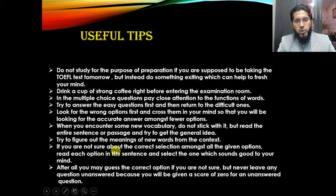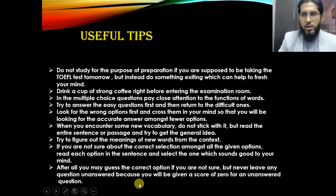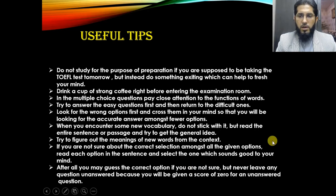If you are not sure about the correct selection amongst all the given options, read each option in the sentence and select the one which sounds good to your mind. After all, you may guess the correct option if you are not sure, but never leave any question unanswered, because you will be given a score of 0 for an unanswered question. So don't do that. Finally, if you're not sure, just guess, and choose the option that sounds good to your mind.